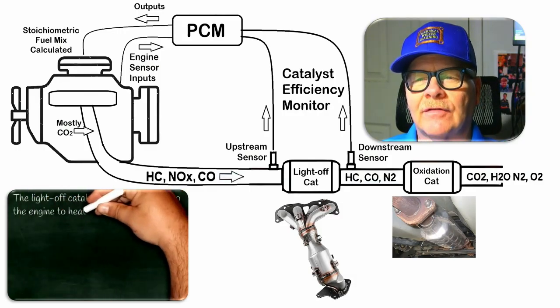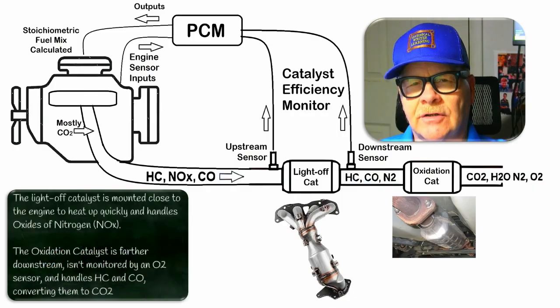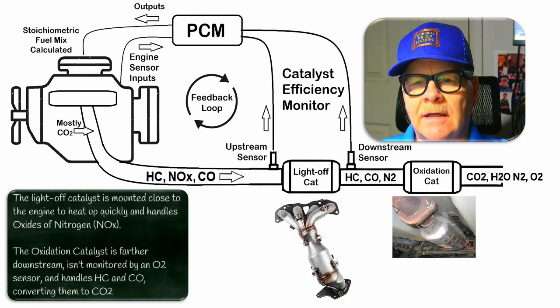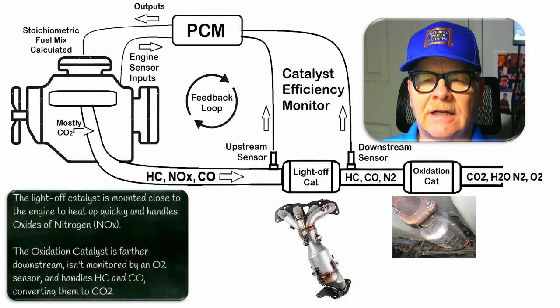Alright, so the light-off cat, that's the one that's monitored, is mounted close to the engine. On a lot of your little four-cylinder cars, it's crammed right up in there as part of the exhaust manifold. The oxidation catalyst is farther downstream, and it's not monitored by any kind of O2 sensor or any algorithm there. And it handles the HC and CO and converts them to CO2.